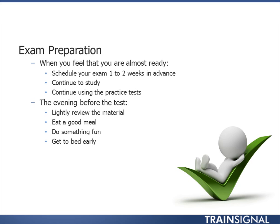And unless some extenuating circumstance comes up, when you schedule it, keep your scheduled date. Go out there and actually take the test. Because that's another thing I've seen people do. They schedule the test two weeks out. They'll study for the next two weeks. And then the day before, they'll say, I'm not ready yet, and they'll postpone it for another week or two. Don't. If you're getting close, schedule it and then give it a shot.